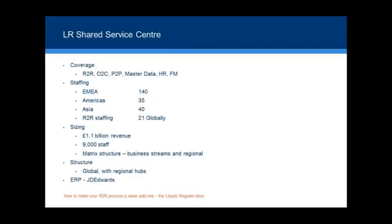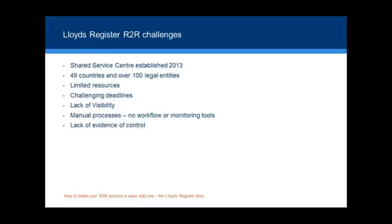So as I mentioned earlier on, we established our first shared service centre in the EMEA region in mid-2013. We've brought into that shared service centre 49 countries with over 100 legal entities. And as I mentioned earlier, we've got pretty limited resources working on the record to report. We actually only have 14 people within our region in EMEA looking after 100 legal entities, and you can imagine the number of balance sheet reconciliations that they needed to do around that. Added to that, we had the challenge of deadlines. So we had deadlines of we needed to achieve our reconciliations by workday 6 after a close of our movements on workday 6 as well. So we were trying to do both on the same day.